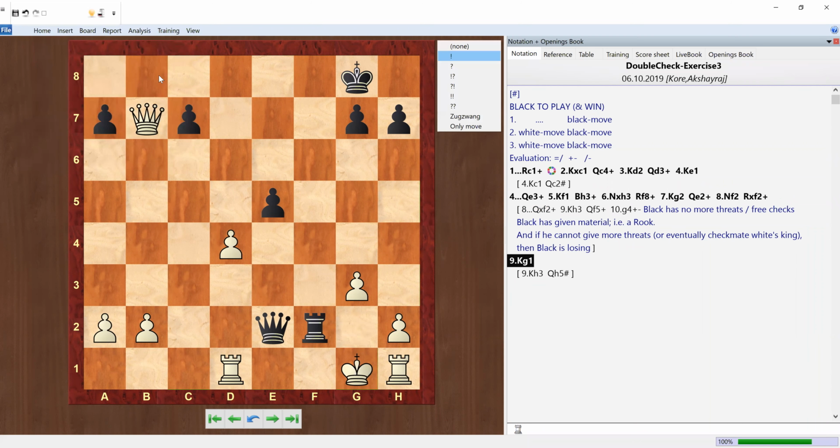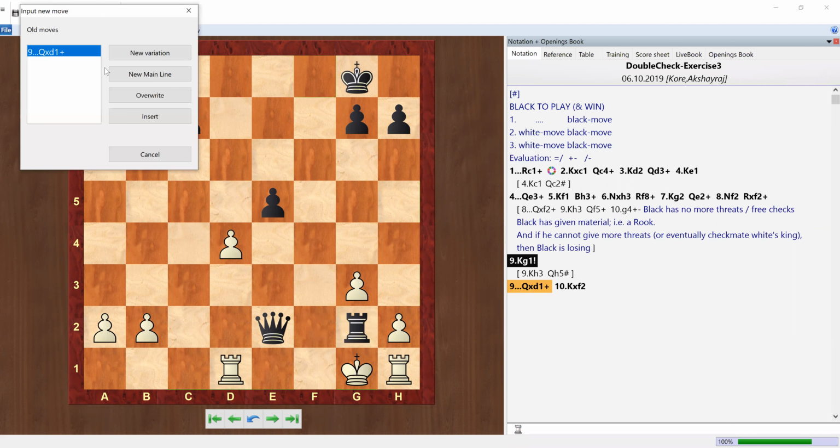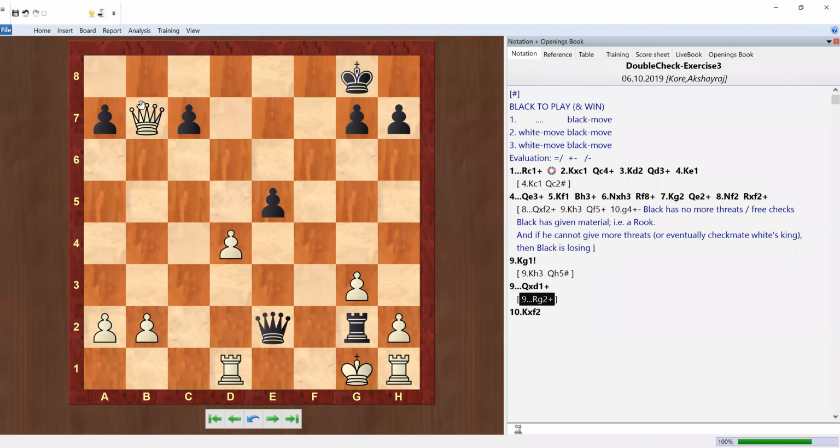And now black's problem is that he cannot give a mate on the first rank, right? He cannot give a mate on the first rank, and if black tries to take on d1, then white takes his rook on f2. So that's a very peculiar problem that black is in, and he cannot give a check on g2 because white's queen from b7 is controlling that, right? So take it.